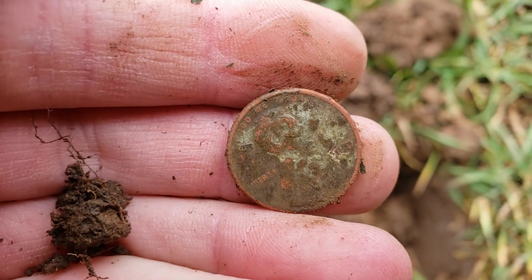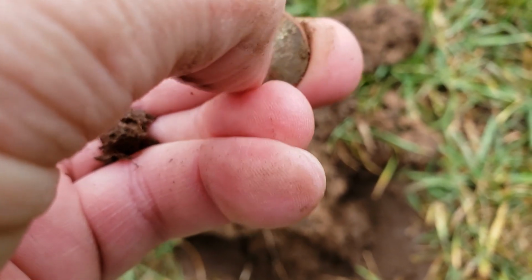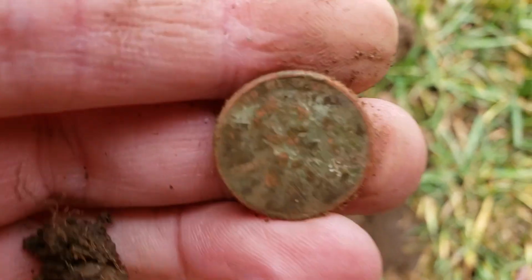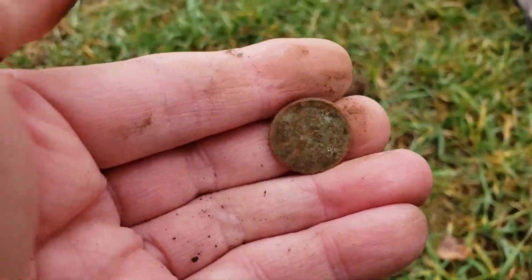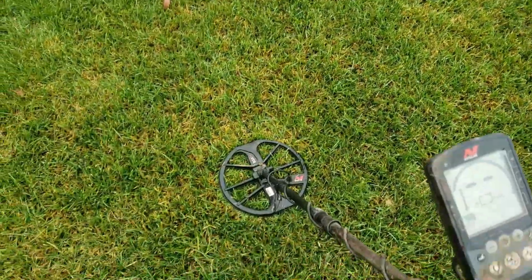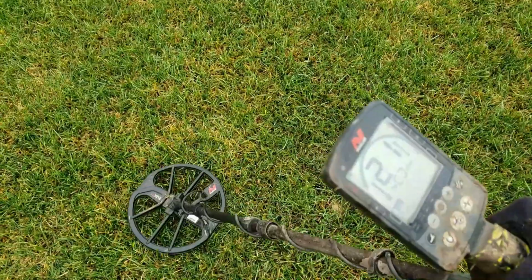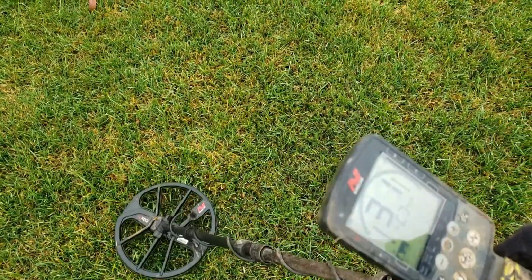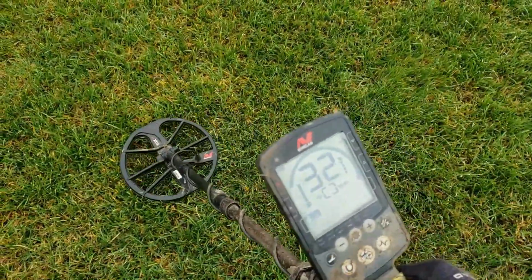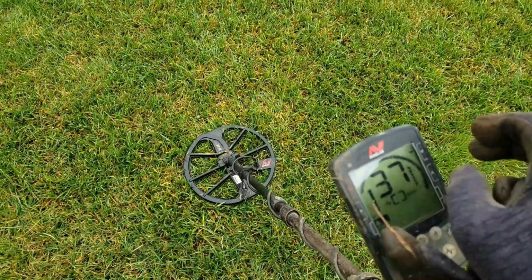I don't know, what does it say? I can't tell. See if we can clean it up just a little bit better. 1980, so that is a pretty new one. So it's copper at least, but whatever. All right, got another one here showing up relatively deep. All kinds of signals. We're gonna dig it and see what it is though.